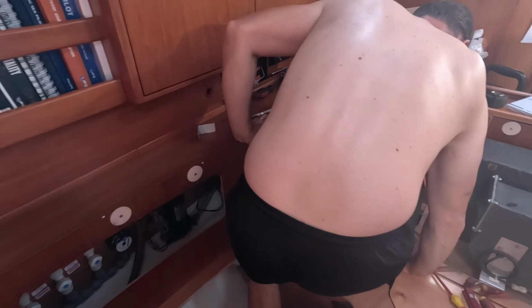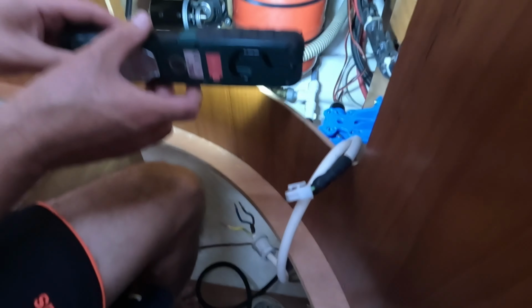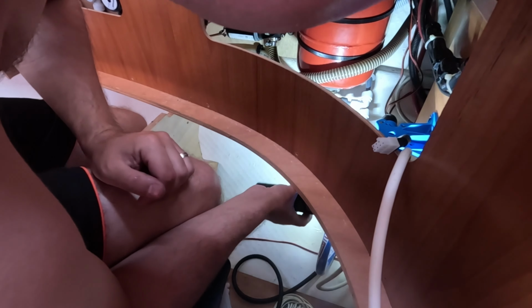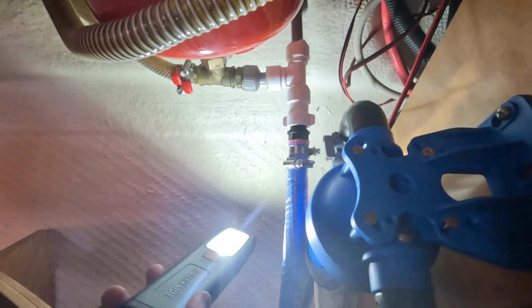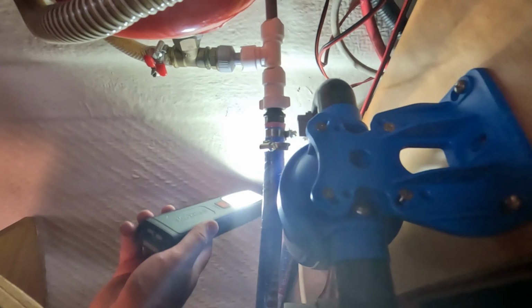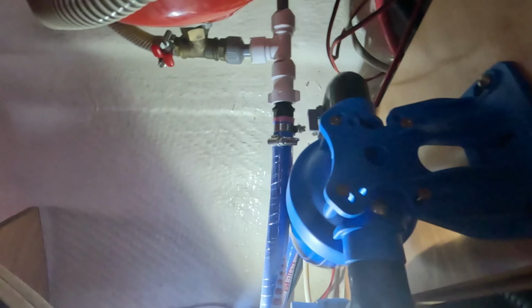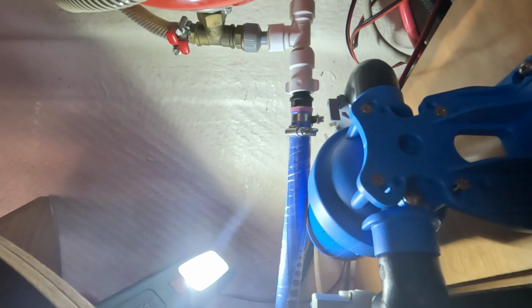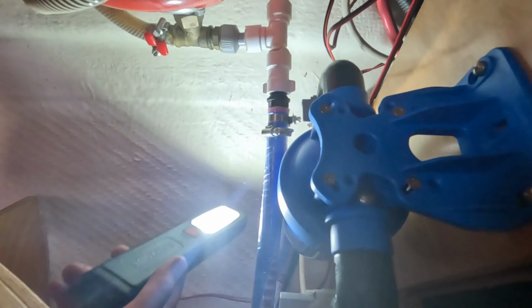Uh-oh, we have a water leak. Where is it coming from? A new connection. Now, let's test it again. Is it a seal? The connection to the white bit, to the white T junction? Yeah, if there's no water coming out.